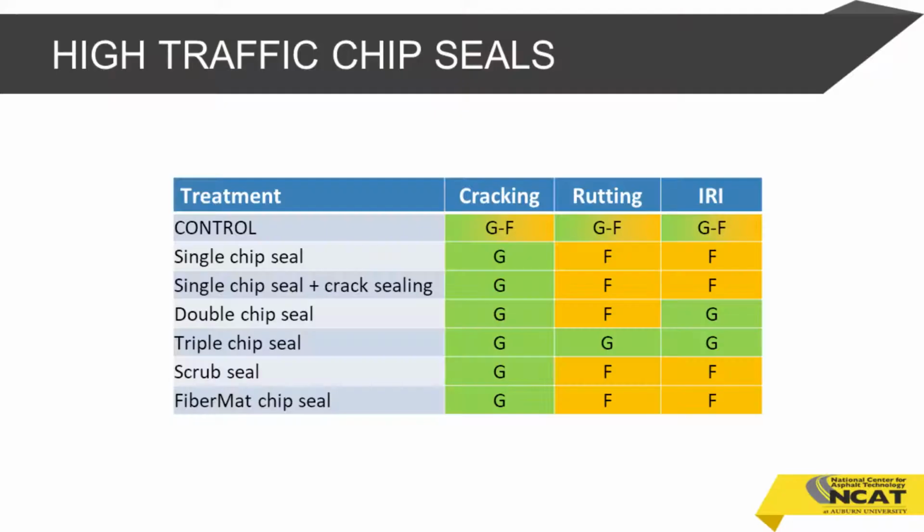So for chip seals, we don't have a lot of cracking. Most of the treated sections are still in the good condition, but that may change. We're having our next closure in April, so hopefully we can start to see a little more variation in there, but I'm not really concerned with cracking. Some of these cracks are very fine, very low severity, so sometimes even the system won't pick them up that well. Rutting, we do see a little bit more change in the high traffic areas, which I guess would be expected.